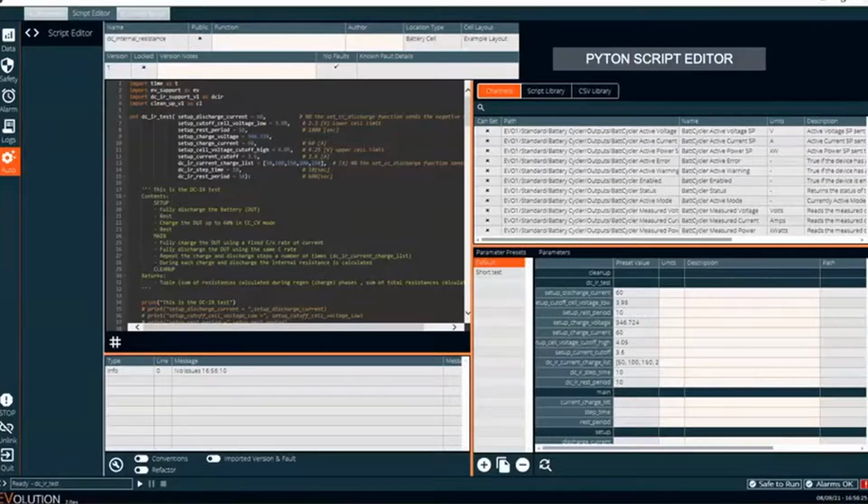Although we'd like customers to come back to us, we don't want to make them come back to us. So our open approach to testing is to provide a fully featured Python interface to write these tests. As you said, Python is by far the most popular scripting language and actually the most popular programming language in the world currently by a long way. But you don't need to be a programmer here to use the Evolution system. We're really using it in its most basic scripting form.